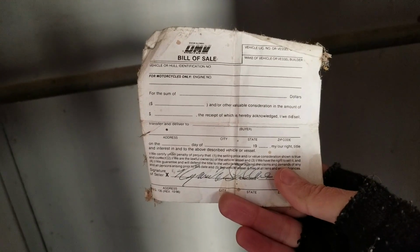Oh, well, there's a little piece of paper. Let's see what that is. Oh, wow, it's something from the DMV. It's an old bill of sale and it's signed, but none of the other information is filled in. It's weird. All right, well, that's all that was in that closet.